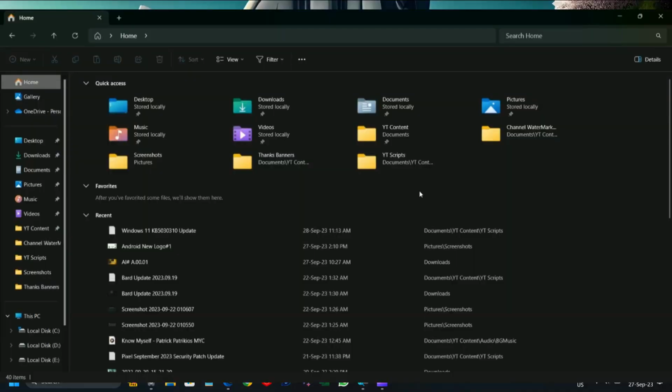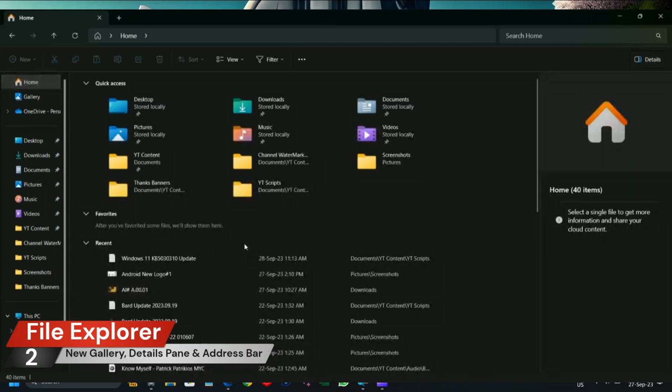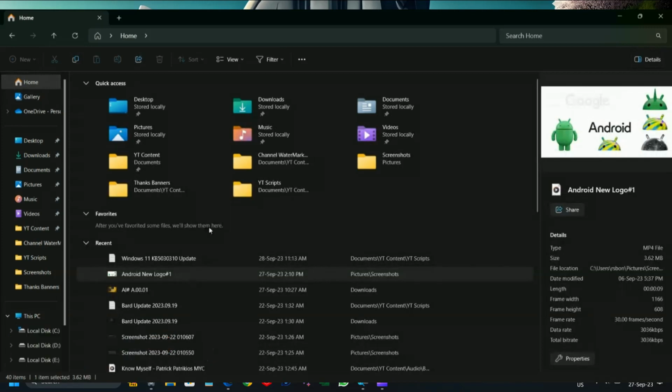Now let's have a look at other features that have been added in this update. File Explorer. File Explorer has received a few tweaks and features, such as a new address bar, gallery, and details pane button in the top right corner to quickly access information about a file. Previously, this required manual enabling in the options.